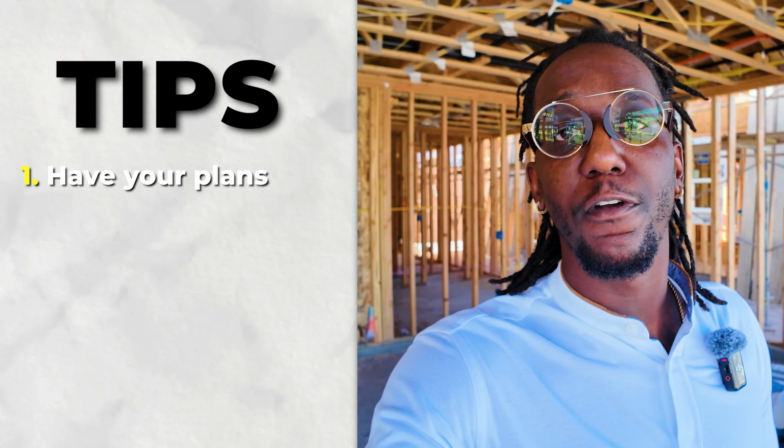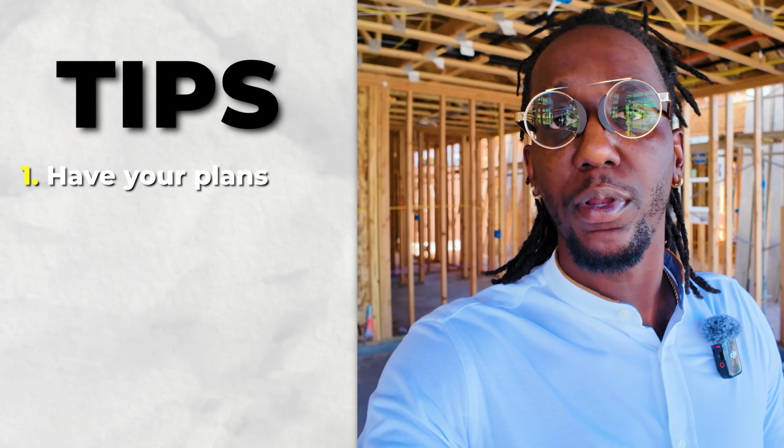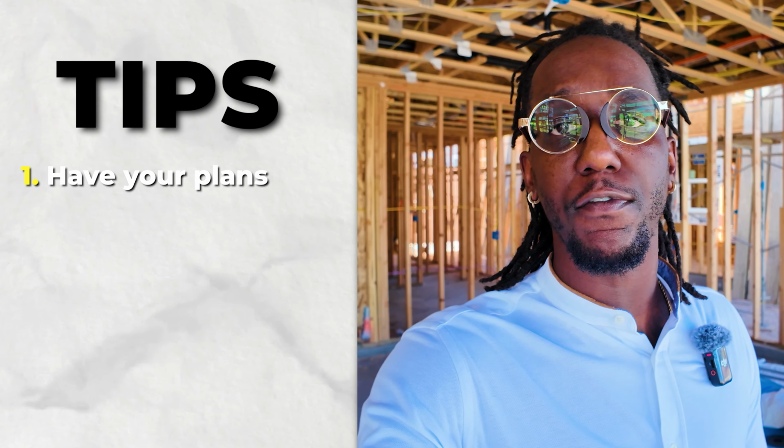There's nothing better than being able to visualize everything that you're being shown in this new home so that you can see they're in the right places and everything matches up to what you have in your floor plans.